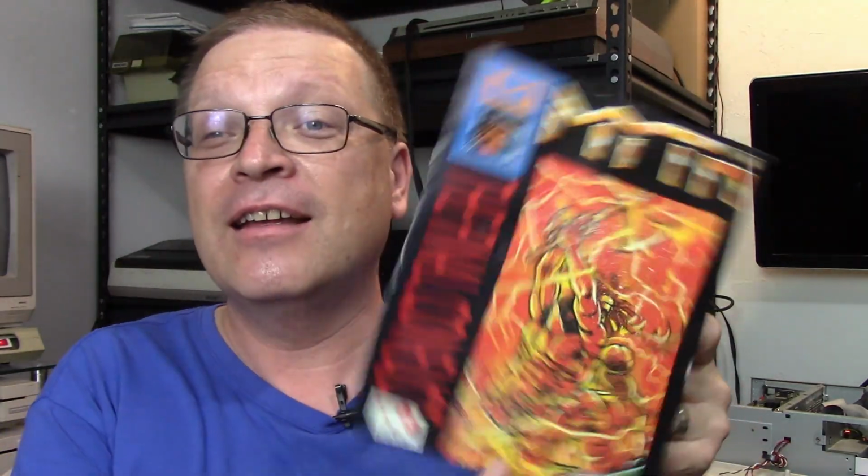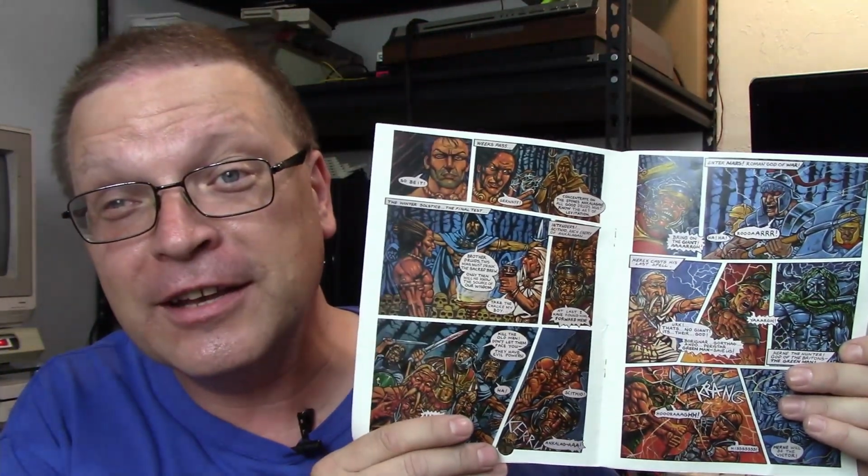Yay! An ant simulation game. I can't wait to boot up my Amiga and pretend I'm an ant. Yay! Now, Myth on the Amiga. This is another one I've never played, but look at this. Comes with a comic book. How can you beat that? Comes with its own comic book. So even if the game stinks, I'll still have fun reading the included comic.